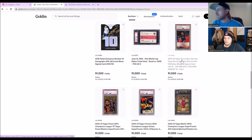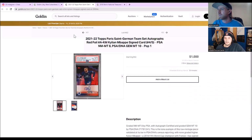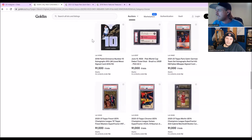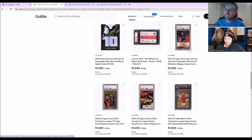That auto looks pretty funny. Yeah, that one looks weird. I don't know what I'm even seeing there. Let me see if I can get this to load real quick. Jeez. Not sure what he was doing when he was signing this one, but that's probably one of the worst Mbappe autos we've seen. He was just focused on something else, a little distracted with that one. There's definitely a story going on with that auto, but I would probably avoid it just because of that.